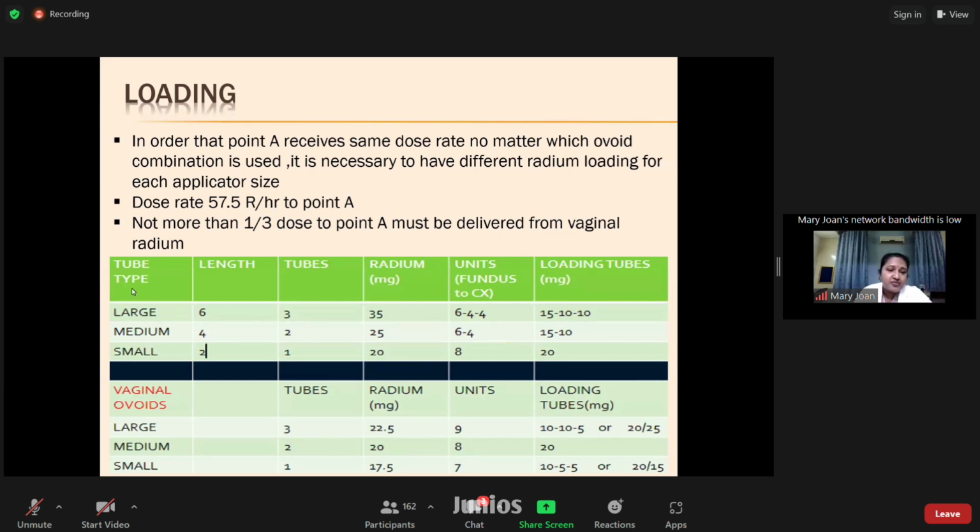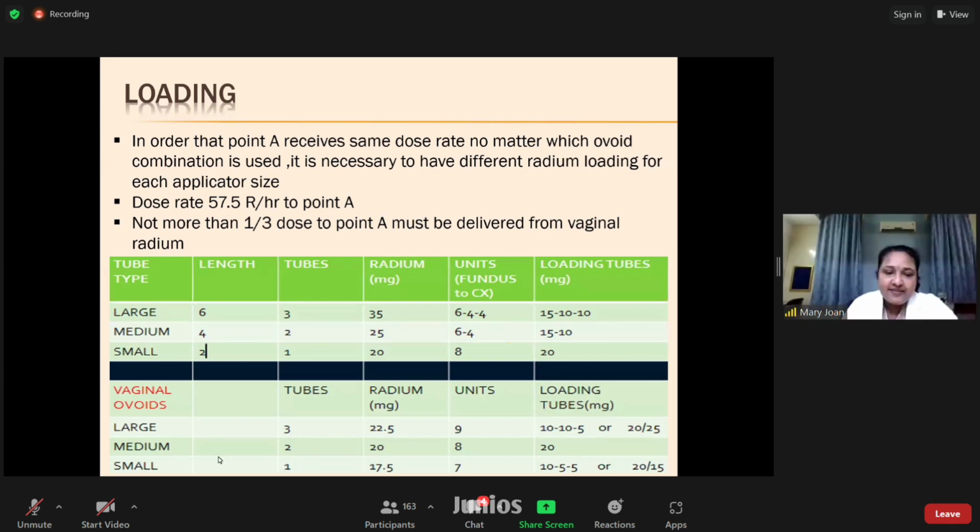So there are different types of central tandem as well as vaginal ovoids of different sizes: large, medium and small. The central tandem large has 6 centimeter length, medium has 4, and small has 2 centimeter. And the milligrams of radium for each of the tubes, the units for the ovoids, and the loading pattern for each of the tubes. Similarly, the same is done for the ovoids also, with different milligrams of radium, the units in each of the tubes, and the loading pattern for each of the tubes.